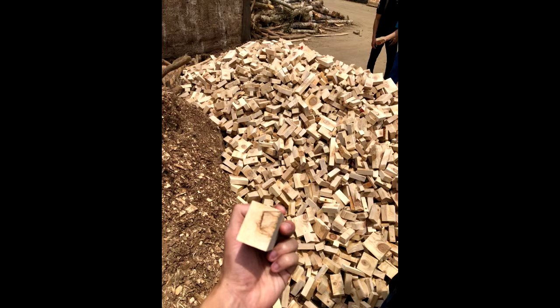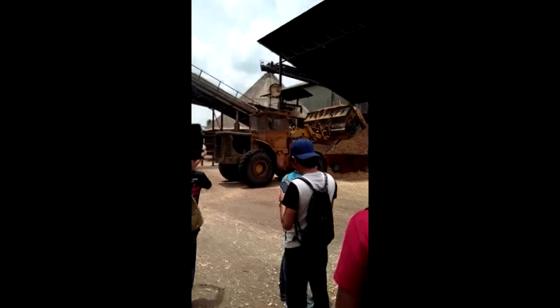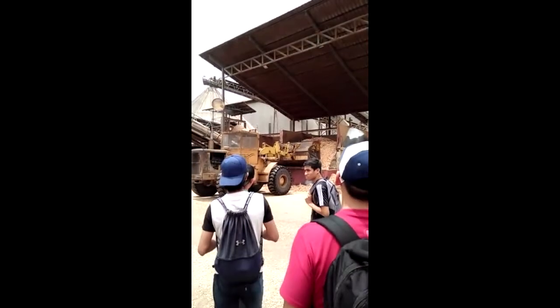So all the shredded wood pieces, the shredded particles, will be transported by the big excavator, which will differentiate them into different groups based on their sizes and their uses.